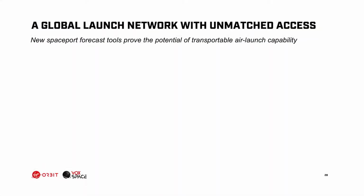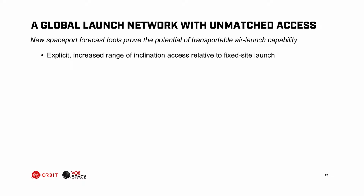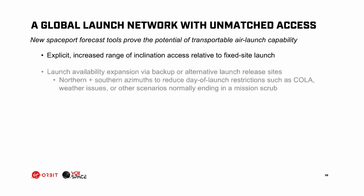So to conclude, this suite of tools has offered a substantial amount of data, terabytes of data, that have given us a good degree of insight into what air launch can viably do. It has shown an extreme amount of inclination access, due to the ability just to move trajectories slightly away from downrange populations, which fixed vehicles cannot do without doglegging. It has shown an extreme amount of availability that is accessible by the air-launched approach, in that multiple release sites up in the thousands can be planned to mitigate things such as weather or air traffic or marine traffic.